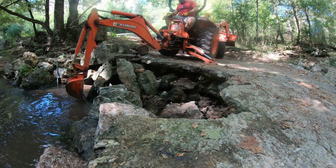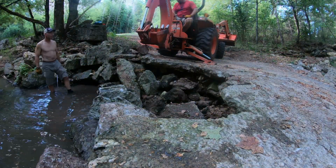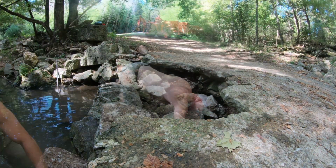Continuing our work, we positioned additional large boulders to complete the outer wall of the bridge, firmly securing all the smaller ones behind them. A couple more buckets of small to medium-sized boulders fills in the center of the bridge.